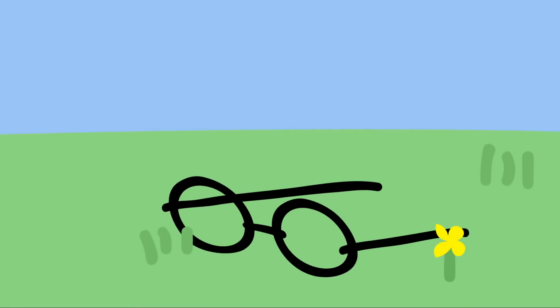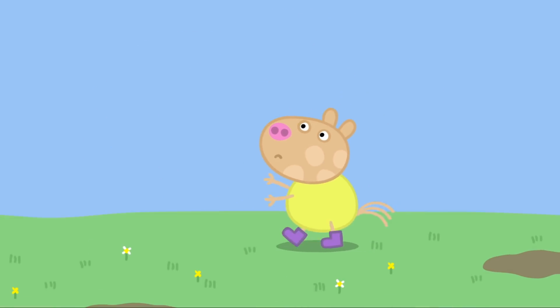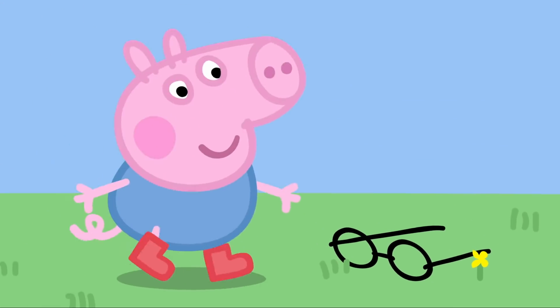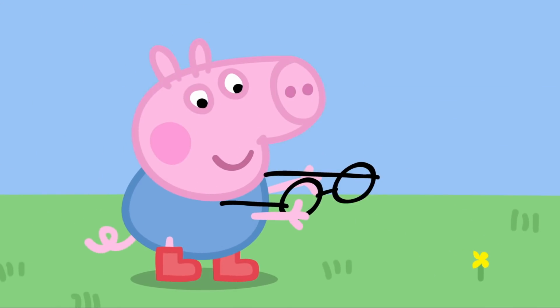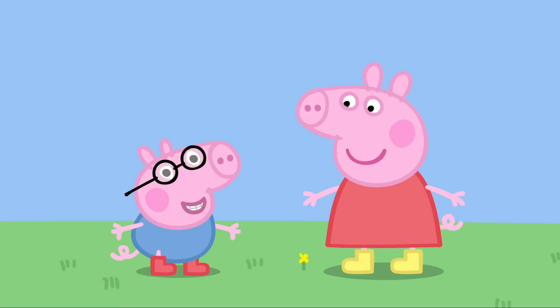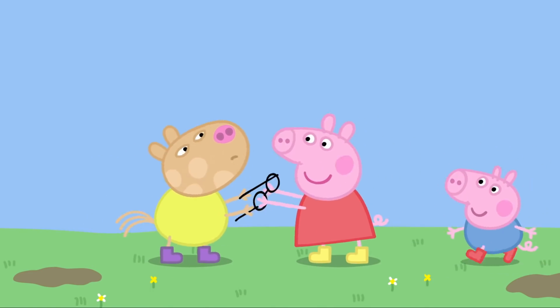Pedro has slipped and lost his glasses. Where are my glasses? Without glasses, Pedro cannot see very well. Ooh. George has found Pedro's glasses. Ooh. Silly George. Here they are. Thank you.